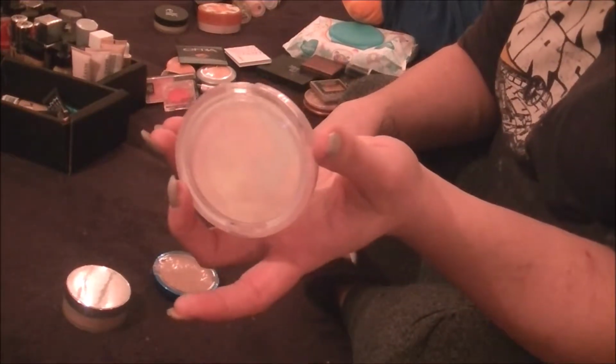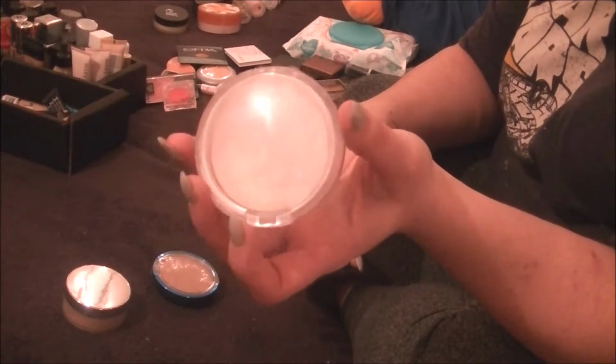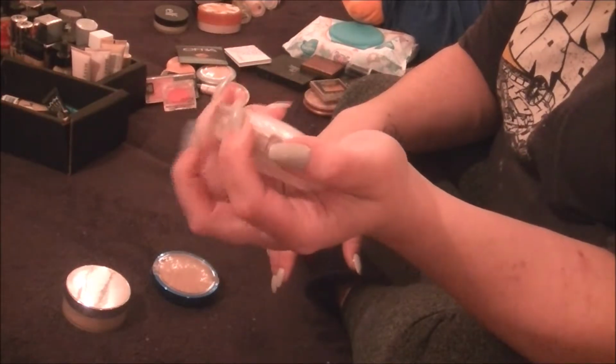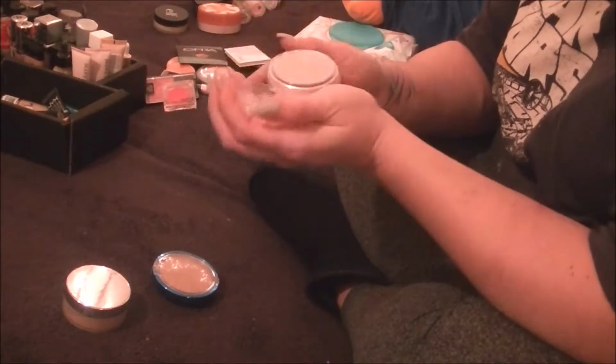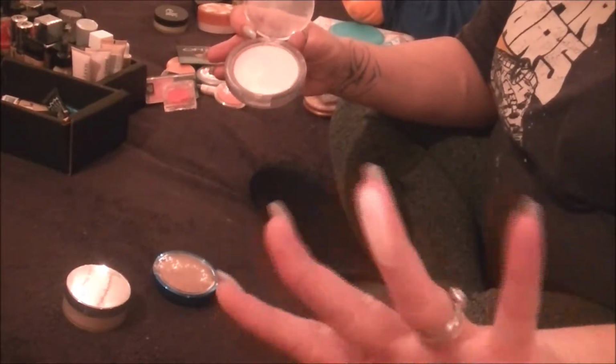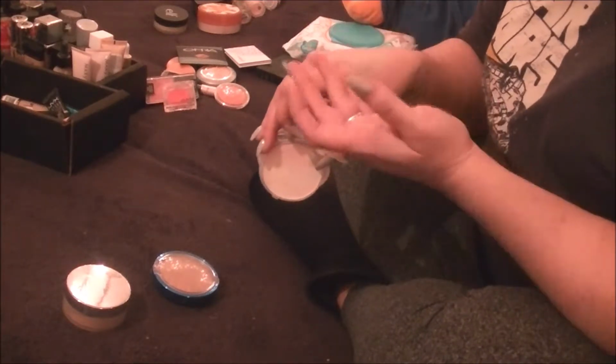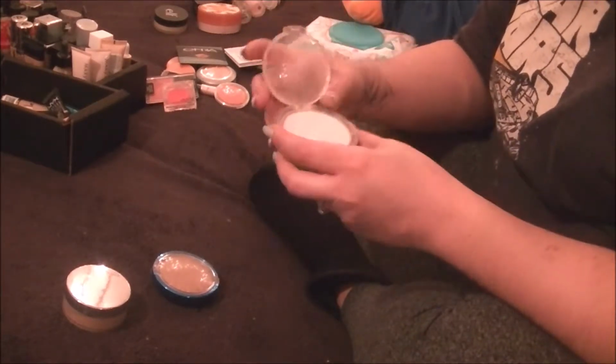Then I have the Physicians Formula Mineral Wear Talc-Free Natural Mineral Corrective Powder in Creamy Natural. I don't know. I use this a lot because it's got that white almost tone to it. So it helps brighten. I'm going to put that in the maybe.